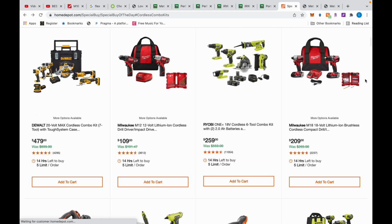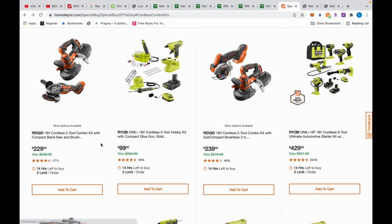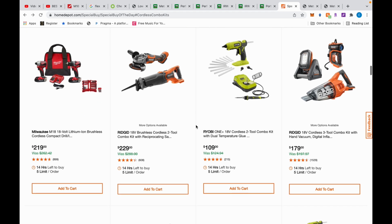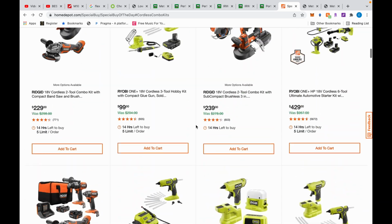Yeah, you get a better little bit set there as well. 209. And we have this Rigid. I wouldn't fool with any of these. None of these Ryobi, none of these Rigid. If you're going to look at a Rigid or Ryobi tool, Direct Tools is the place to go. They have the better deals, and you can get something factory blemished. But I think I'm personally done with Rigid just because they have not been performing to my liking lately.